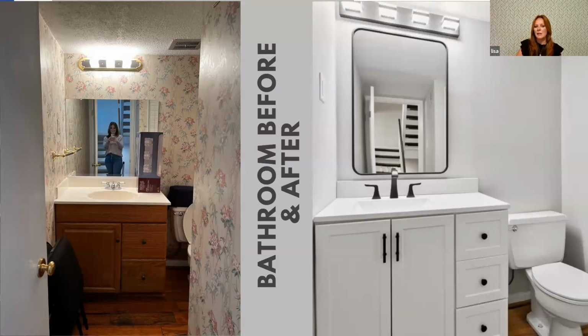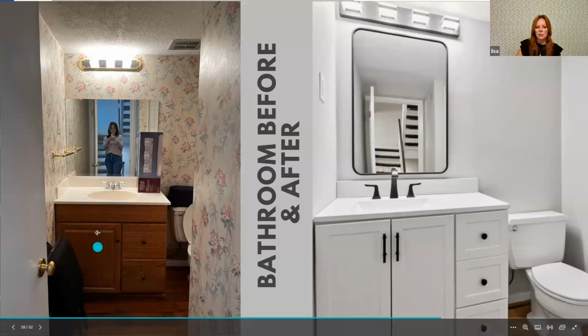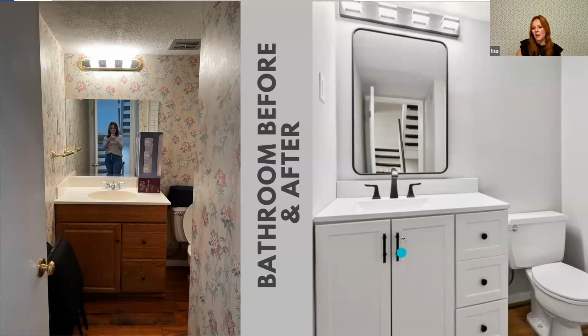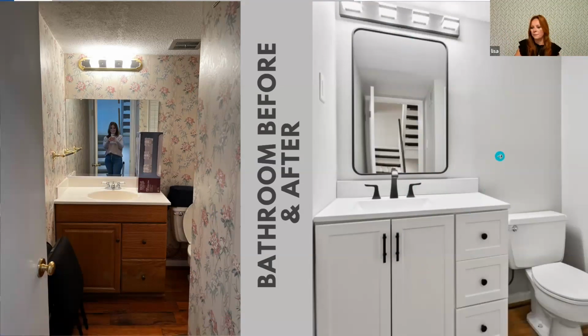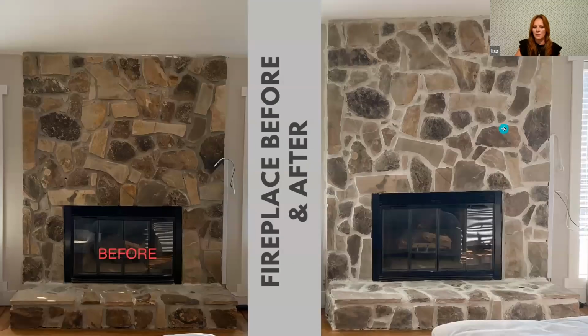But here, in order to make this today's styles and trends, it literally was just a new vanity, new faucet, new mirror, new light fixture. And the total investment here was maybe $700 or $800. Especially when a house is getting all new paint on the inside anyway, to add the additional things is actually a minimal investment.